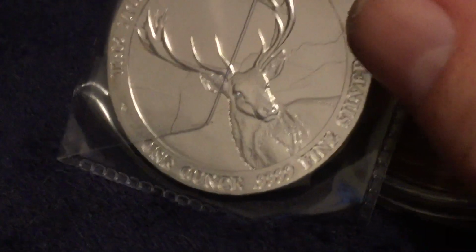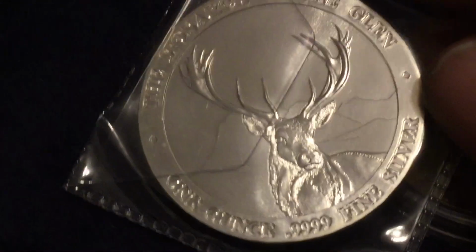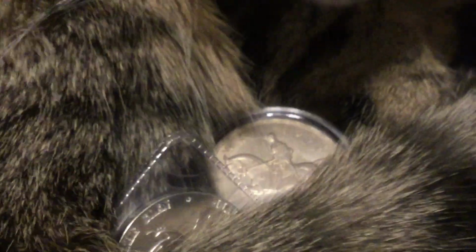Wow, very nice. And then there's this Baird 1 ounce round here. 999 fine pure silver. Very nice indeed. Beautiful. Love the rack on that silver coin, the deer. Very nice. And it just looks nice with the King George slaying the dragon. And we'll put that silver there next to the Soft and Cuddly Kitty Part 2, the sequel here.